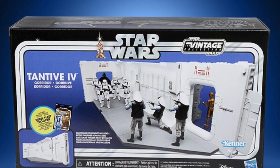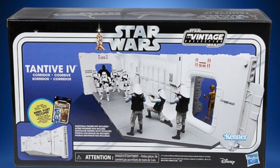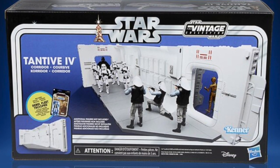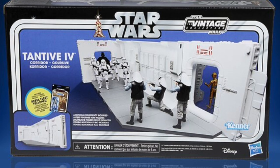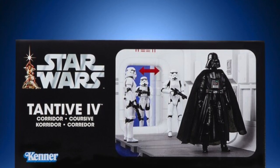So we'll jump into Star Wars. We'll kick things off with some Star Wars. This week Hasbro released some new updated images for the packaging for their upcoming Vintage Collection Tantive IV hallway playset. They announced this several weeks ago during one of their Fan Friday live streams.